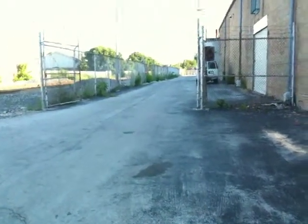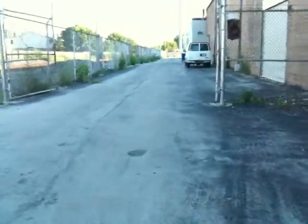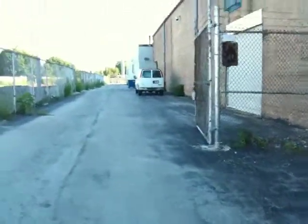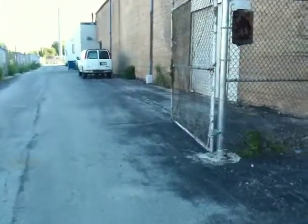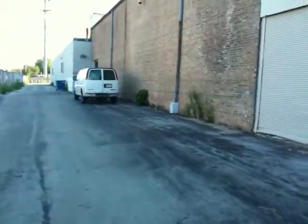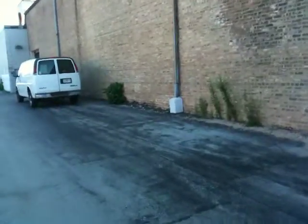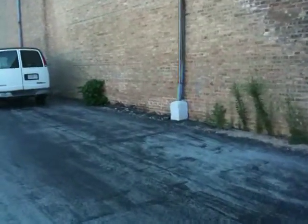You would turn into this gate, and there's actually three or four parking spots here on the side of the building. This is the east side of the building that we're walking down right now. And this area right here that you're seeing is where we could park two or three cars. You should not block this door, of course.